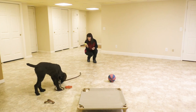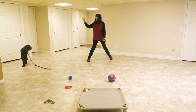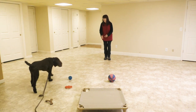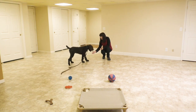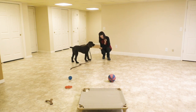Okay, so let's go ahead and use the ball that he really likes, which is this tennis ball. Finn, break! Hey, off he goes for that. Finn, give. And I've got his treat ready here. Yes. So I'm taking it out of his mouth and marking it with the word yes and giving him a little treat for the food exchange. And there we go. So his favorite toy is this simple yellow tennis ball.